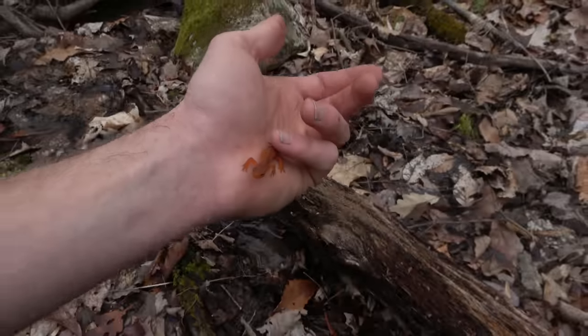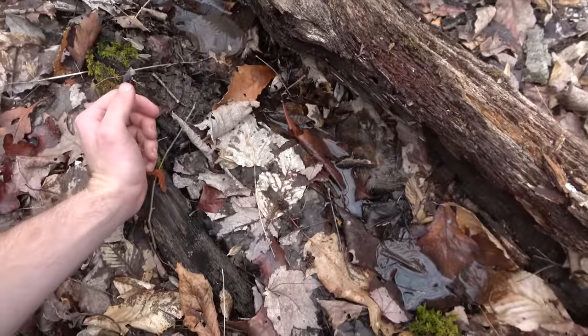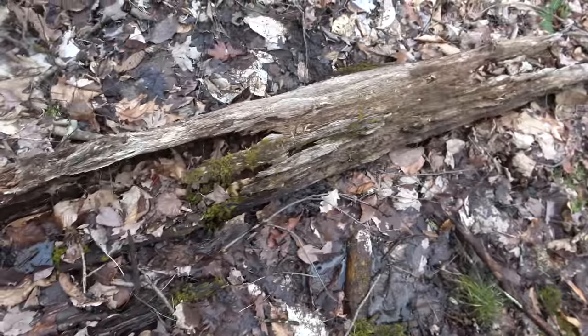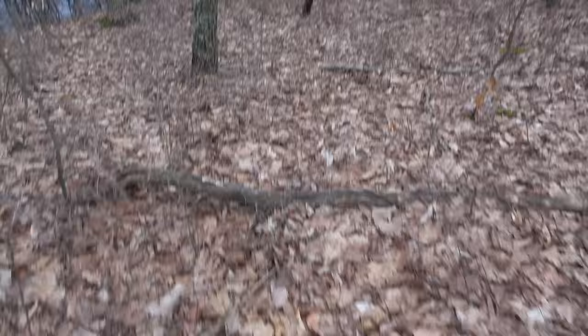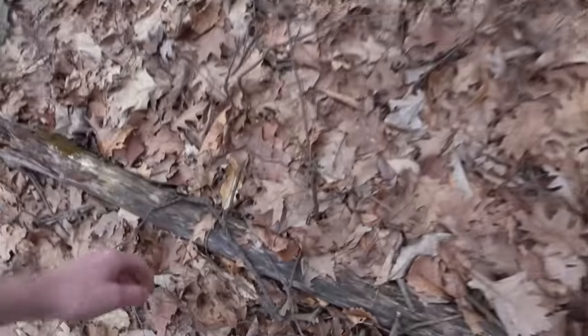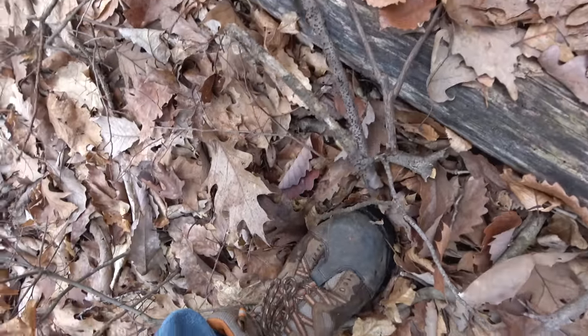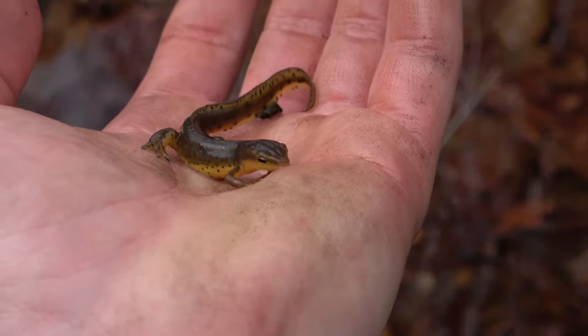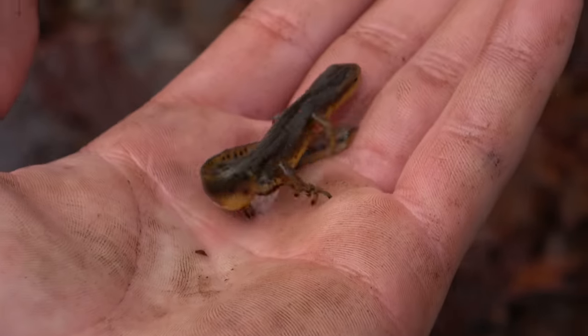Sweet, I'm just gonna put this guy back where he was, and we're actually gonna flip this log, I think, so maybe there's something under it. Got a nice vernal pool right here. Textbook vernal pool. Found this guy swimming around in the pool. Adult eastern newt.